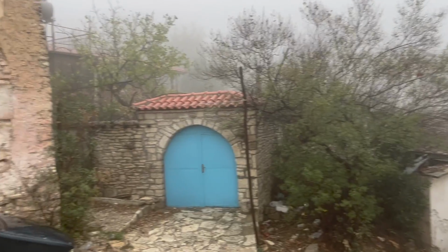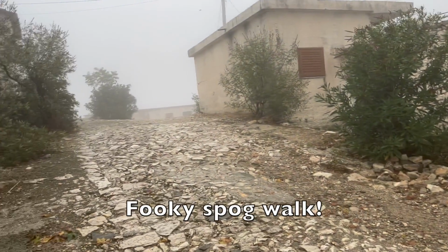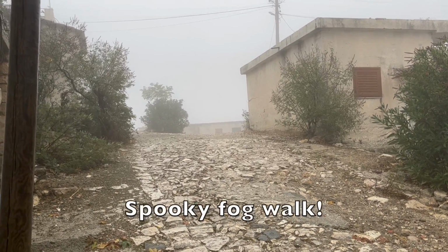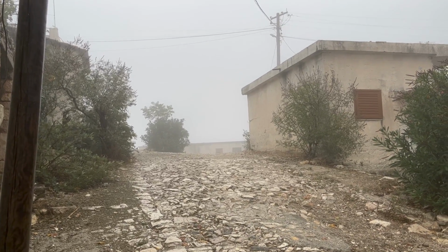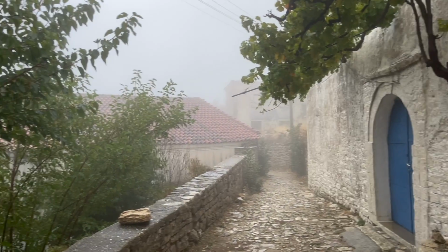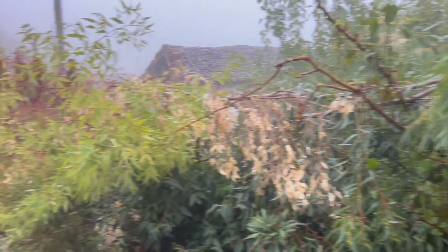The fog has blown in, so I'm going to take a spooky fog walk through the nearly deserted streets of Qeparo. It's foggy, yet quite warm.